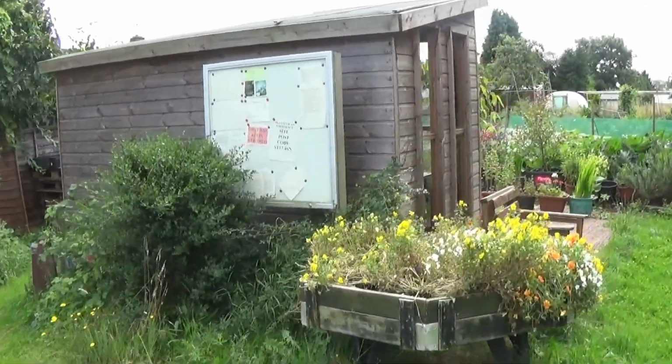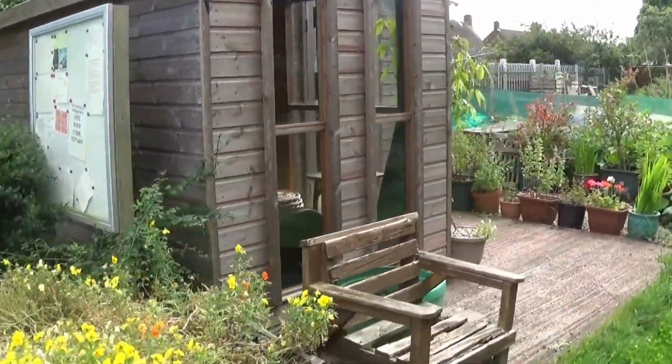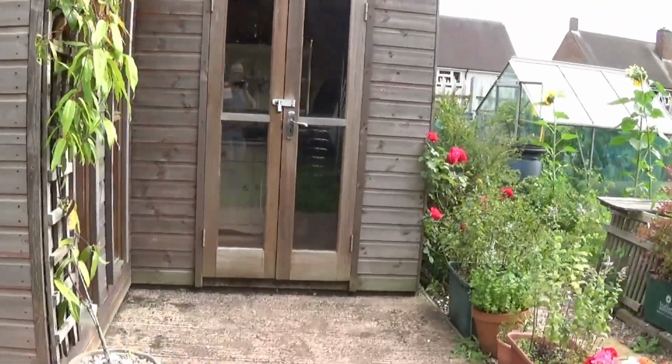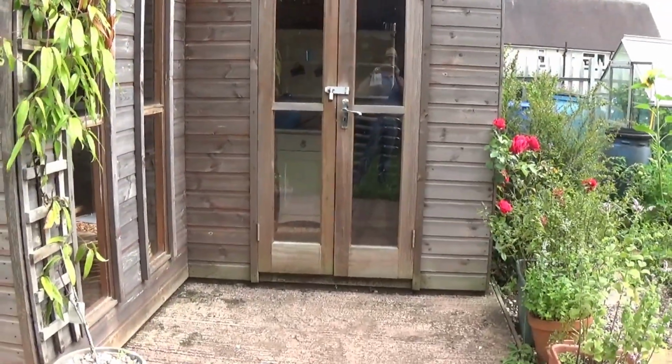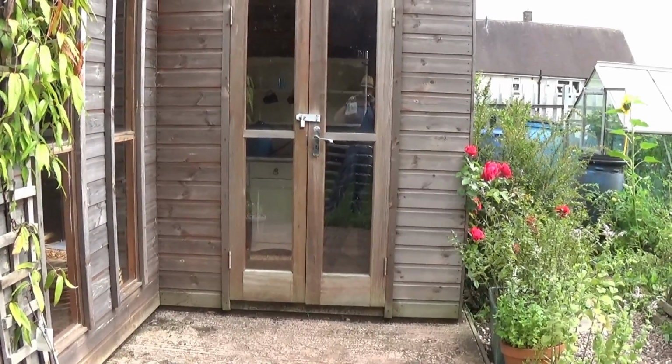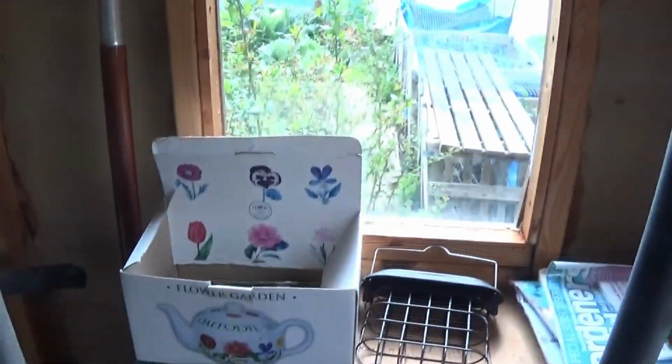There we go. This is our communal shed. So I'll get inside and I'll show you our seed swapping section, shall I say. Right, here we are in the shed. It's red hot. It's not a particularly hot day out, but geez, it is red hot in here. So I'll just show you.